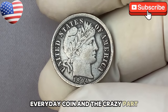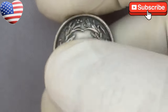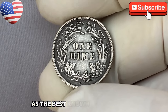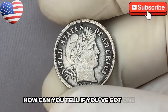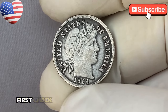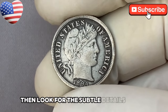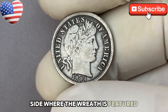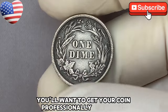And the crazy part? It's not even a Mercury dime. This coin is a Barber dime, but it shares the same level of desirability and collector demand as the best-known Mercury dimes. Now, you might be wondering, how can you tell if you've got one of these rare 1894 Barber dimes? First, check the year on the obverse of the coin. Then, look for the subtle details of the design, particularly on the reverse side where the wreath is featured. But more than anything, you'll want to get your coin professionally evaluated.